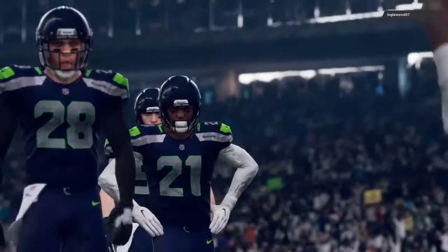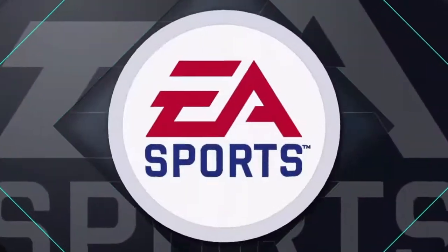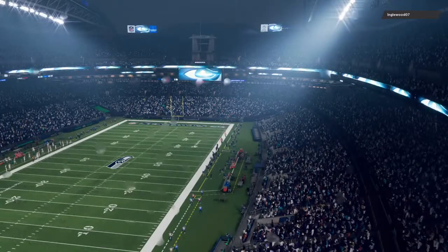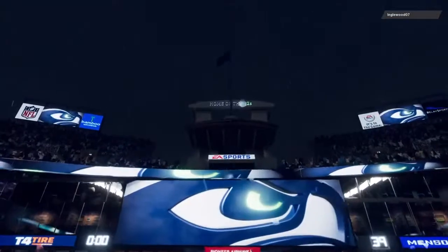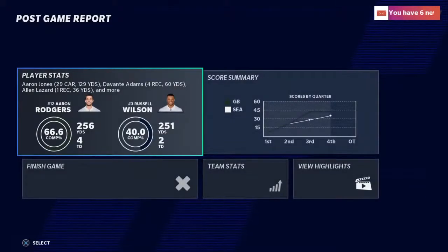So for the Packers, it's a critical win for them as it gets them to 9-6 on the year. And they'll get another road test next week as they head to Cleveland to take on the Browns. Meanwhile, for the Seahawks, it's a slip-up that could cost them as they drop now to 12-3. And they'll get a chance to redeem themselves next week at home against San Francisco.